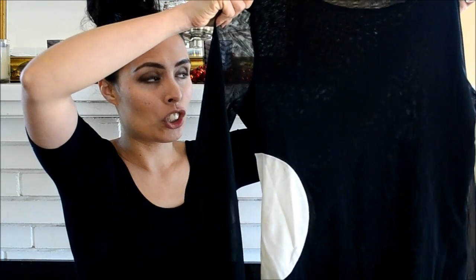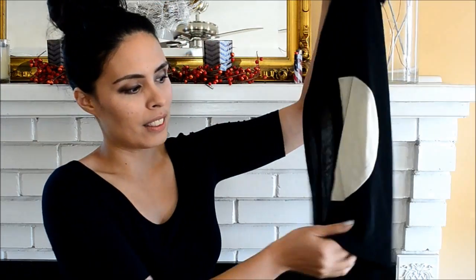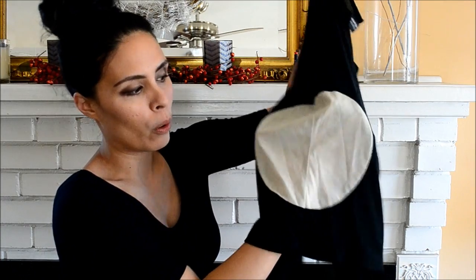Okay, this next piece I got at Goodwill on the half off tag. Woo! It's exciting and rare. So I think it was like $3 something. Anyway, it's this black sheer long sleeve with this statement patchwork big polka dot on the side.